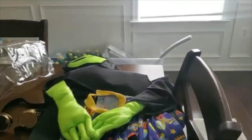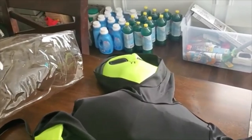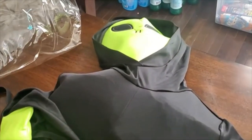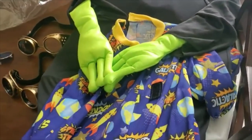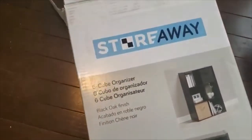So my husband is gone for work right now. And so I'm thinking that I'm gonna try and put this on and see if it fits. And if it does, I'm gonna wear it when he comes home so I can scare the crap out of him. So stay tuned. So this is what I found from Big Lots.